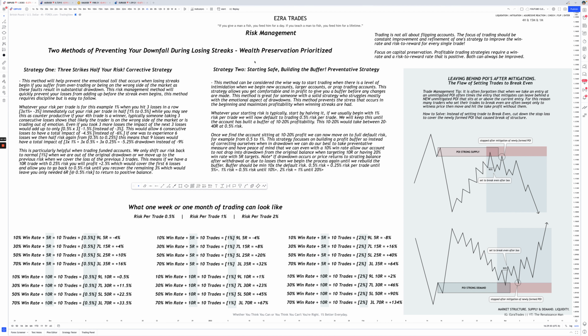Strategy number 2. This is about starting safe, building the buffer, and this is a very good preventative strategy. Number 1, very corrective. Number 2, very preventative. I prefer to do the preventative strategy, and I have a combination of both. Whenever I trade a bigger account or my account gets to a new milestone, I will do the preventative strategy. And when I am actively trading, once I create the buffer, I will then move back to a corrective strategy. And so if I have 3 losses in a day, I call it a day, right? And then the next day I start with my half risk, and it's drastically helpful.